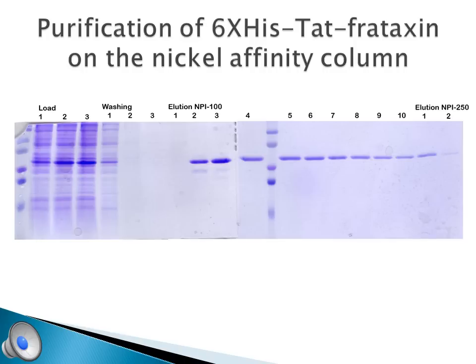Then the frataxin protein, which is attached to the nickel bead in the column, can be eluted by adding a special chemical to the column, and then you can see that in column 2 to 10 there is this frataxin protein coming off the column, which has been eluted, and you can see that there is only one band, and therefore now the protein is pure and it can be used for further experiment.